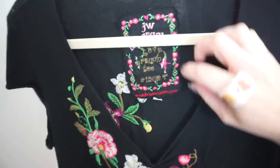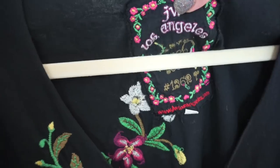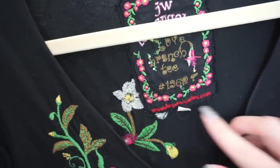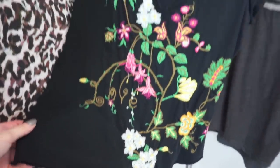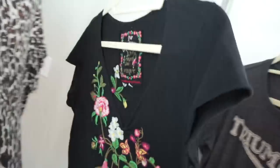This is one of my favorite brands to find and sell, and it is Johnny Was Los Angeles, and it's a size large, I believe. Yes, a size large, super embroidered t-shirt. So it's got all this great floral and butterfly embroidery, and then it does have it on the back with an owl as well. I just thought that was so cool. I'll probably list this at $50.